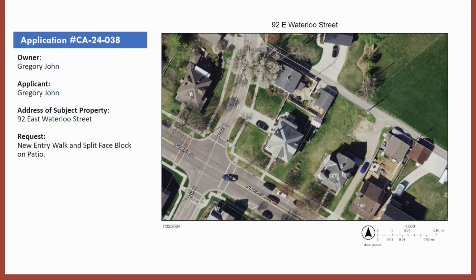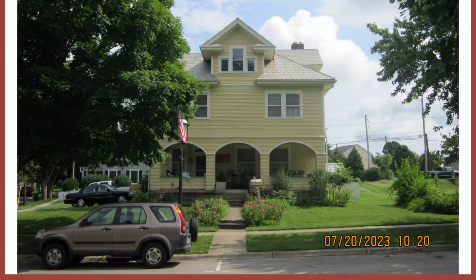Next application, CA-24-038. Address is 92 East Waterloo Street. The request this evening is for a new entry walk, and also to add a split face block covering on the front patio. I apologize, when I was printing the packets, we ran out of ink, so I have everything in black and white, but none of the photos. This application has no photos, just the staff work. I did my best to put information on the presentation tonight for you all.